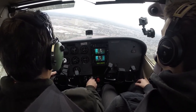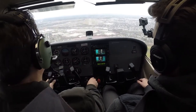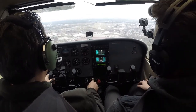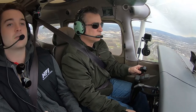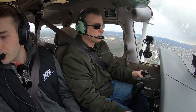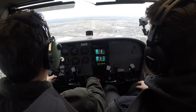And with a short field, the whole point is for your approach angle to be a little steeper, right? Yeah, it's going to be a little steeper. We're going to clear that 50-foot obstacle, and then once we get on the ground, we're going to hold a little back pressure for air braking, and we're going to apply brakes. We don't have to apply max brakes, just sort of simulate.